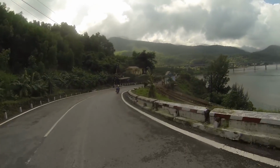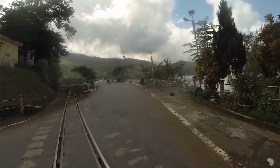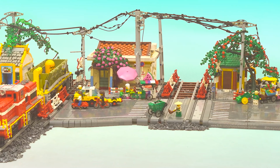Now I don't think this is an exact recreation of this area, but this designer certainly knows how to capture an atmosphere from a place that they know and love. Anyways, this build just transported me instantaneously when I saw it.